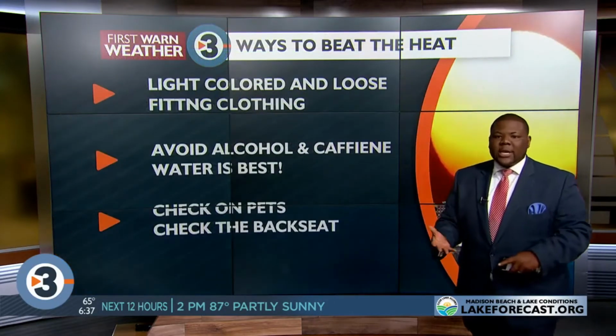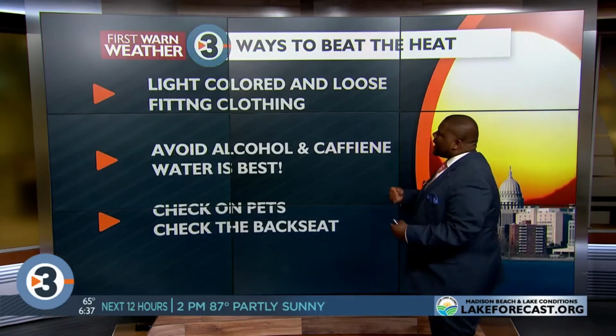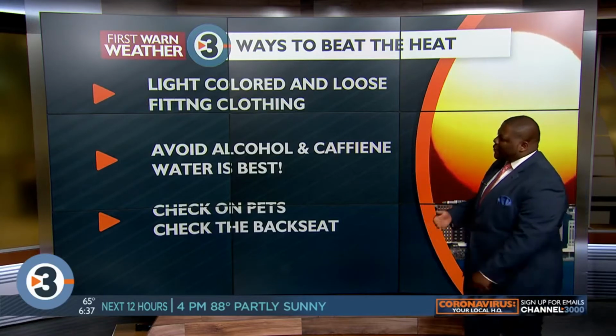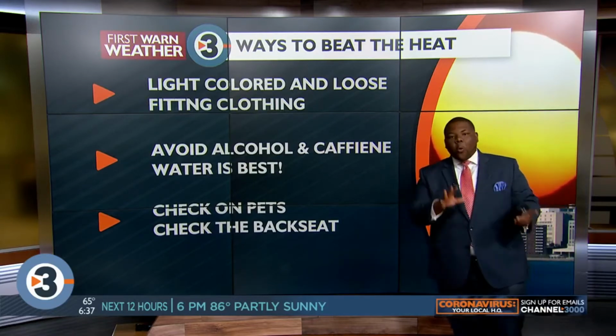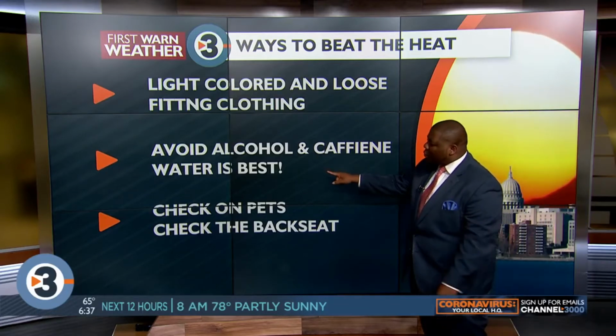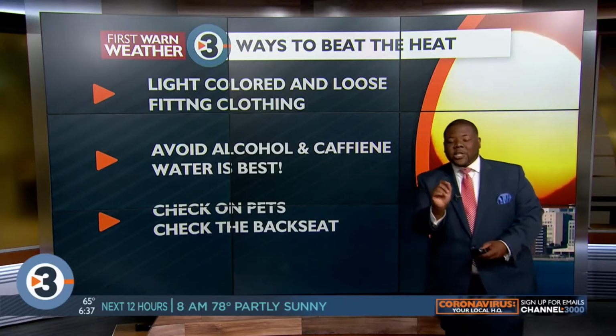But here are 3 ways you can be sure to beat the heat. One is just light-colored and loose-fitting clothing. That's going to be a big one for a lot of folks. Avoid the alcohol and caffeine. Water is best. It is a holiday, so my advice, every other drink, make sure that it's water. Also, check on the pets and check the back seat.